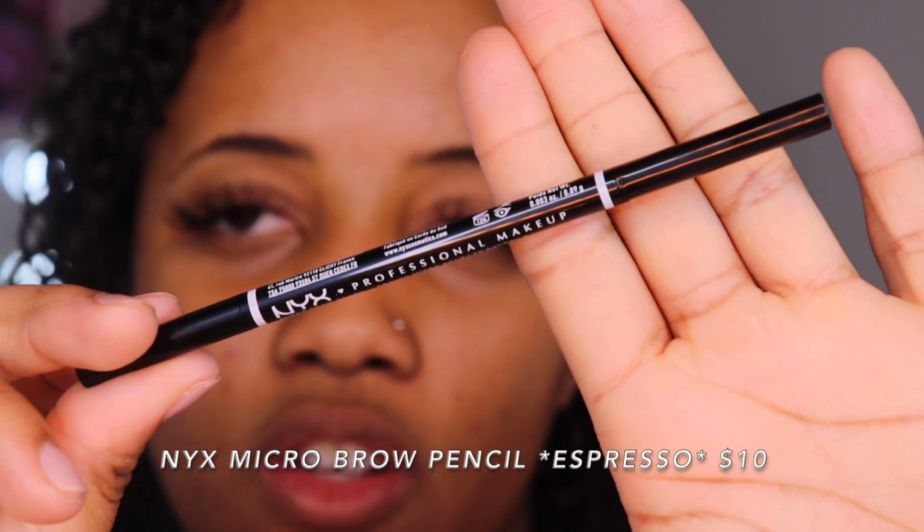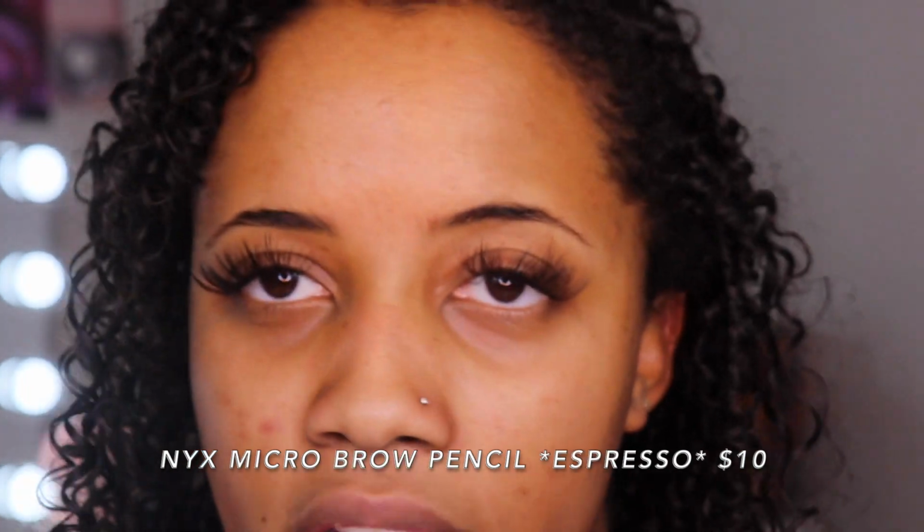All right, guys, so we're gonna go ahead and start with the brows. And I'm pretty sure that I've tried this product before a long time ago, but I'm not super sure. I bought 2 of them on accident. NYX Micro Brow Pencil, and I have this in the color Espresso. I'm a big fan of the brow pomade from NYX. It's called the NYX Tame and Frame Brow Pomade, and it's actually more of like a moussey texture.